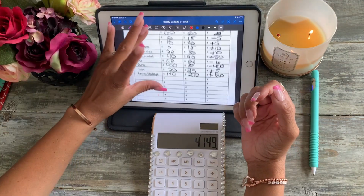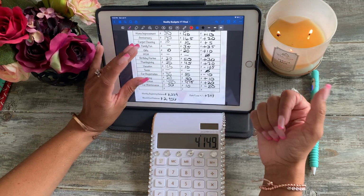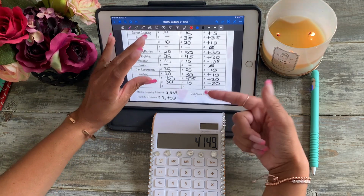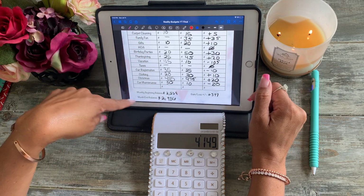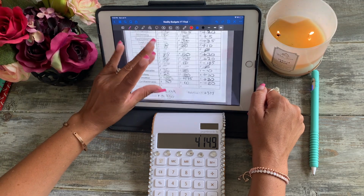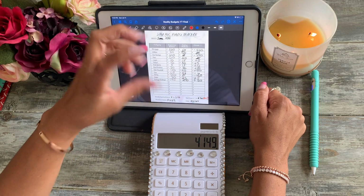All right, you guys, so I wanted to just show you the difference here on our first set of sinking funds. We did really well. We saved $397 in this category, so that's exciting. The month-end balance for this amount was $2,956.